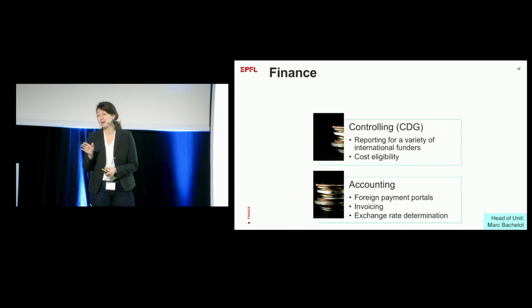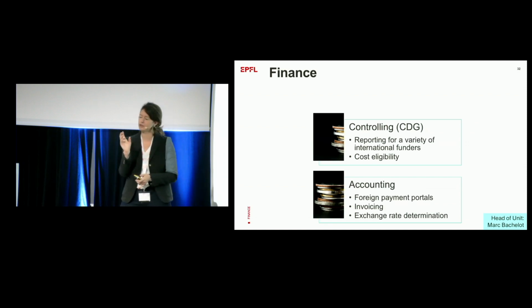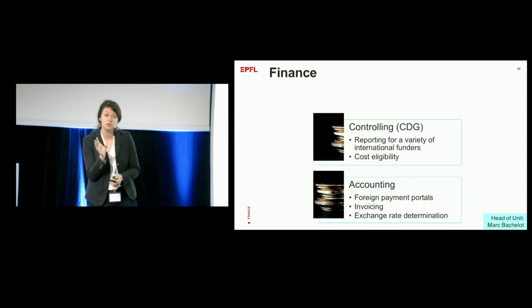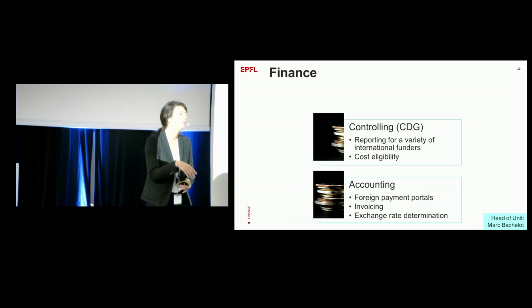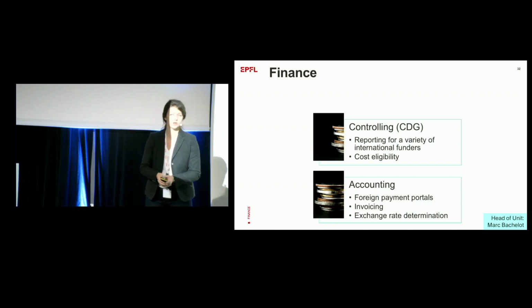One other very important thing that the accounting department does is handle invoicing, and this also means sometimes international partners will have a certain invoicing portal they really want to use. They say, you can only issue us invoices here. We won't accept your paper invoice by PDF. And the accounting department manages EPFL's profiles on all those platforms too.